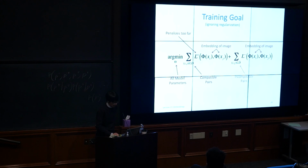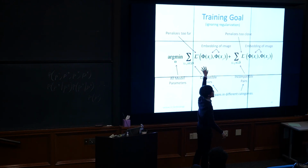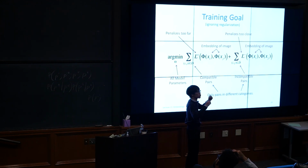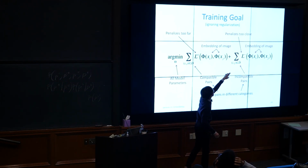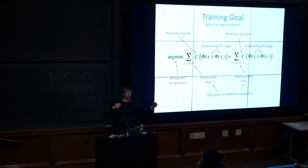So the training goal is that we're trying to learn some model parameters such that, given some embeddings of images, stylistically compatible images are encouraged to be near each other, and stylistically incompatible images are encouraged to be further apart. This L plus and L minus just mean they're loss functions that encourage the embeddings to be nearer or further apart based on whether or not they're compatible. So that's all we're saying.